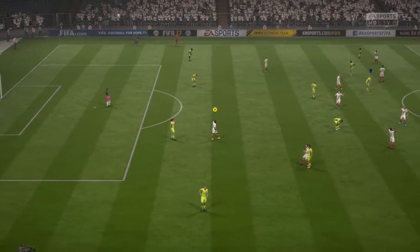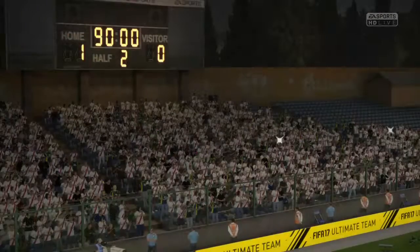1-0 the final score as the referee brings an end to the game. Well, they have won it.